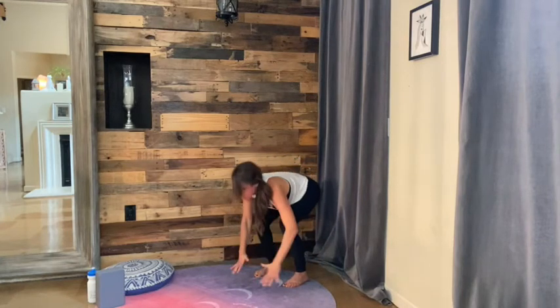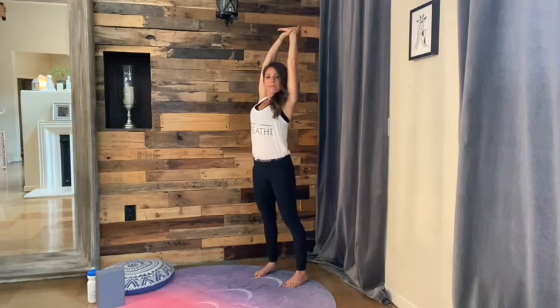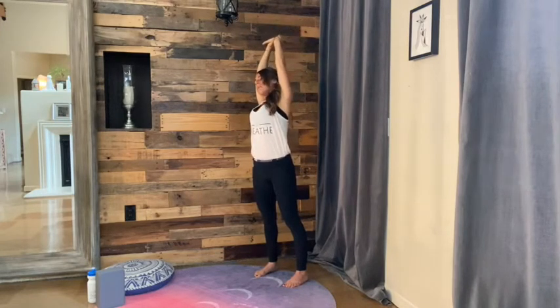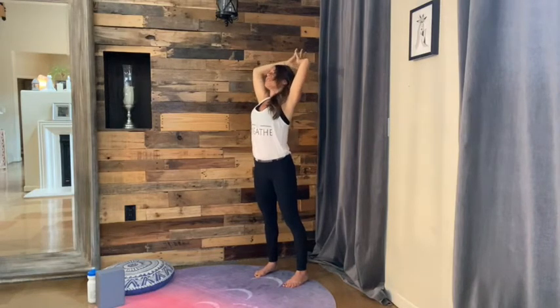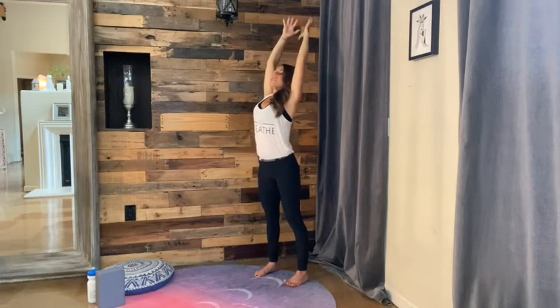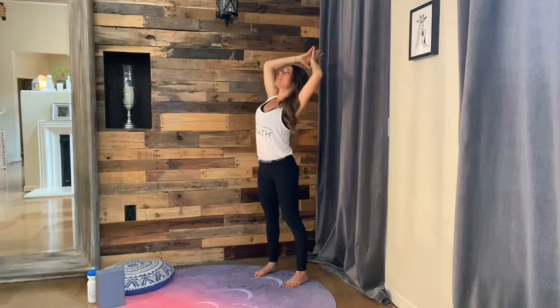Inhale, root to rise, reach all the way up to the ceiling. And then right hand grabs a hold of the left wrist and side bend to the right. Inhale, center. Side bend to the left. Inhale, center.